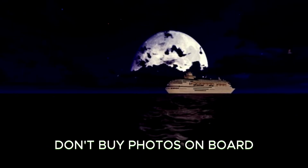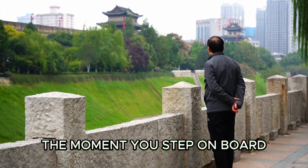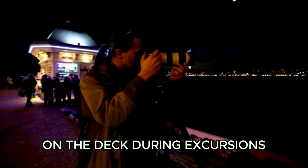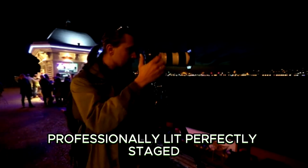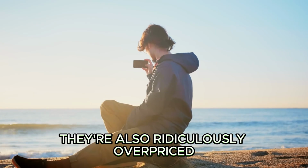Hack 9. Don't buy photos on board. Cruise photographers are everywhere. The moment you step on board, they snap pictures. At dinner, on the deck, during excursions, someone is always pointing a camera at you. And those photos look beautiful, professionally lit, perfectly staged. But here's the truth, they're also ridiculously overpriced.